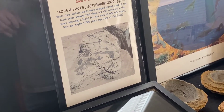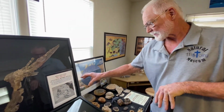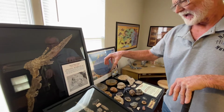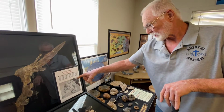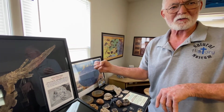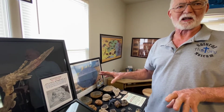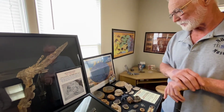Now the thing that shows us that it's not millions of years old is because surface plants had roots that encircled a lot of the bones because they were still getting mineral out of the bones. And if it was totally fossilized, they probably would not be doing that. We actually found a buffalo a week ago, and many of the bones of this buffalo, which was not fossilized, had roots getting nutrients out of it.